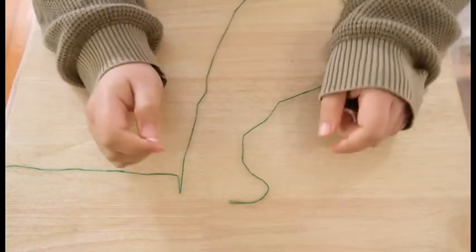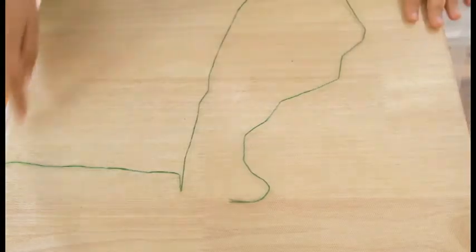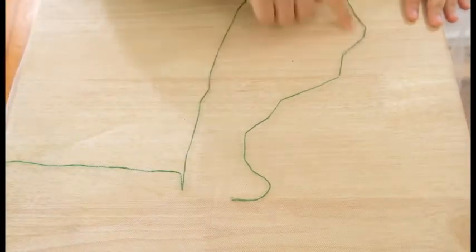Whoops, the camera stopped recording. So I took my time to rearrange my table and continue with my mark making.